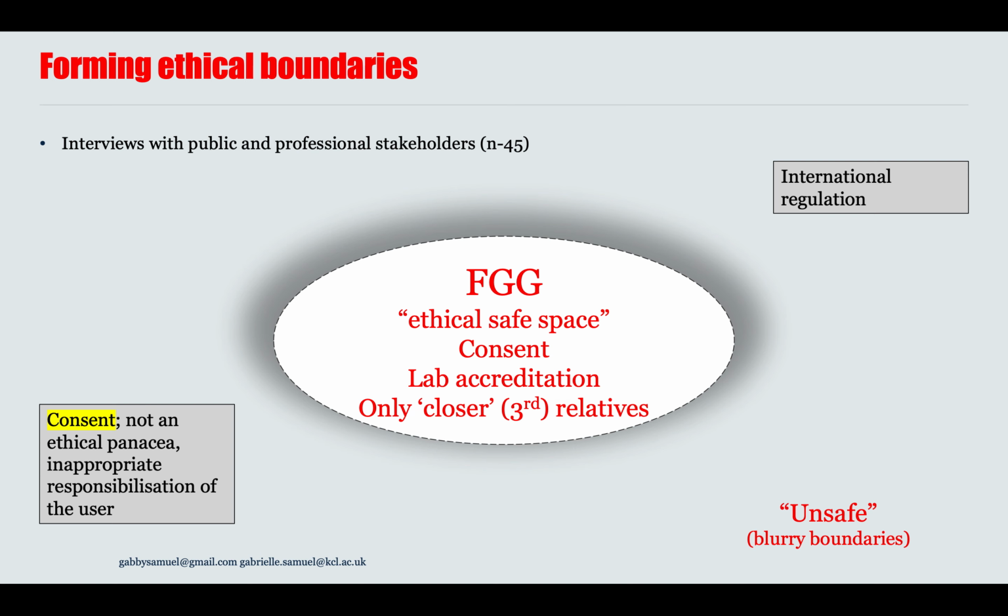Another big issue is that users are consenting to their DNA being used, but it's their relatives that may or may not be affected in the investigation, some of them distant as well. And there are other issues of consent that I don't have time to go into. But again, what you've got here is a very diffuse boundary in terms of what the ethical boundary should be, but it might work as an arbitrary distinction.